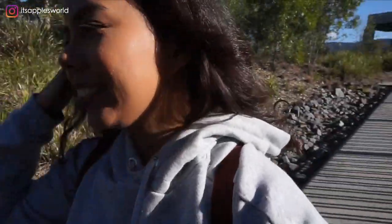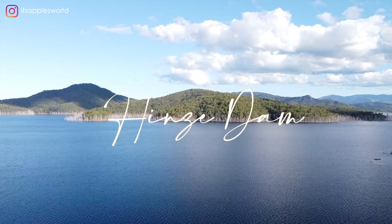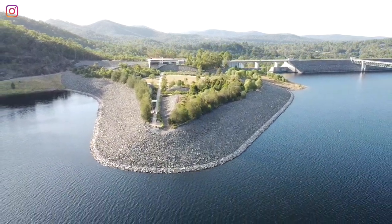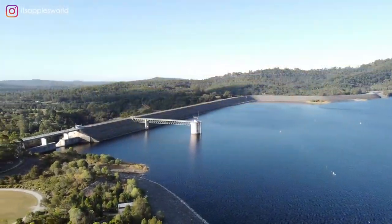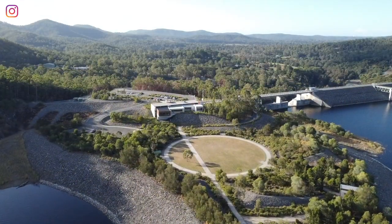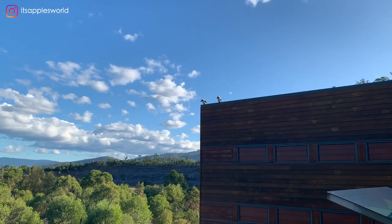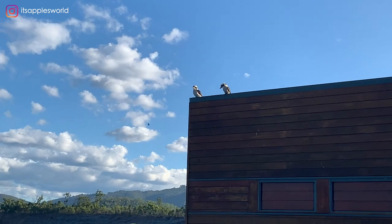Okay, so we had a bit of rest. Medyo alive na yung aking face. You can sit in the cafe already. So, tatlo lang kami kanina doon. Most people are just taking their food out. So, here we are at the Hinze Dam. Chilling kasi wala nang tao.